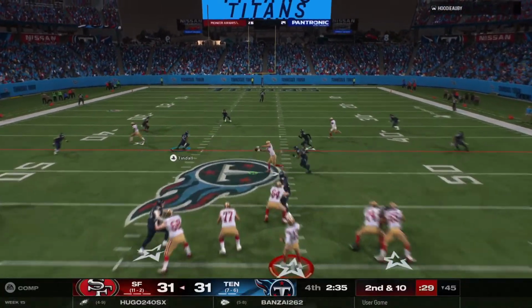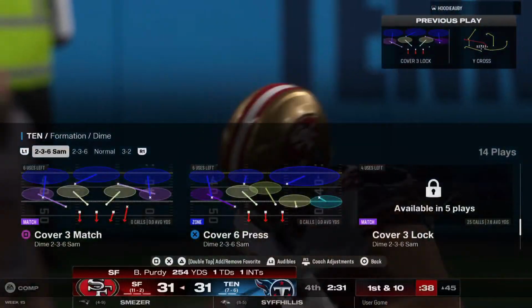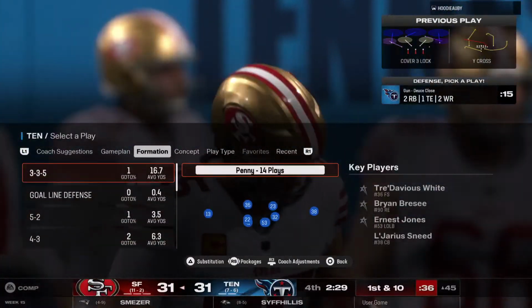Purdy works out of the pistol. Short one there, caught by Kittle. And he'll be marked down at the 45-yard line.